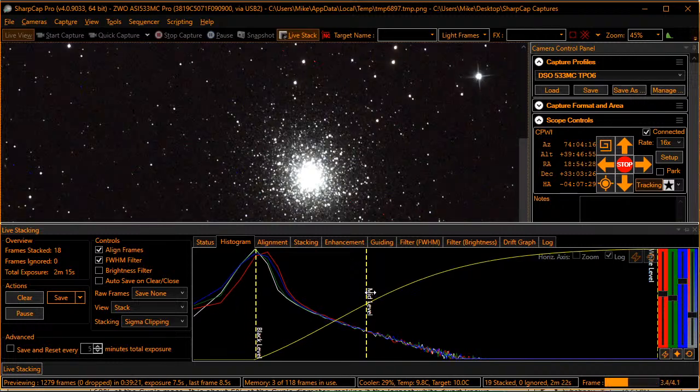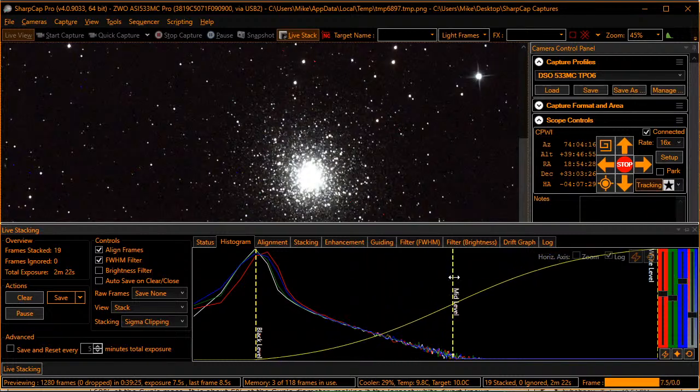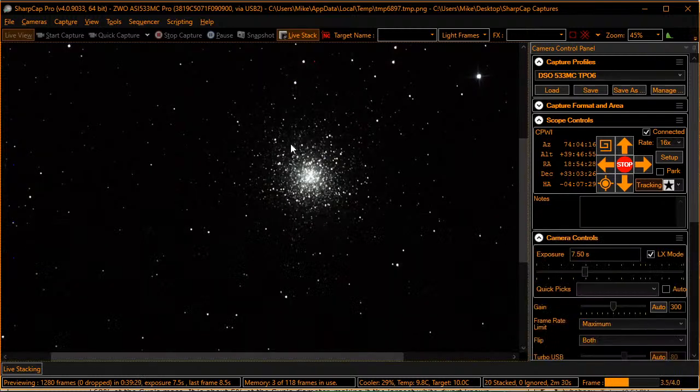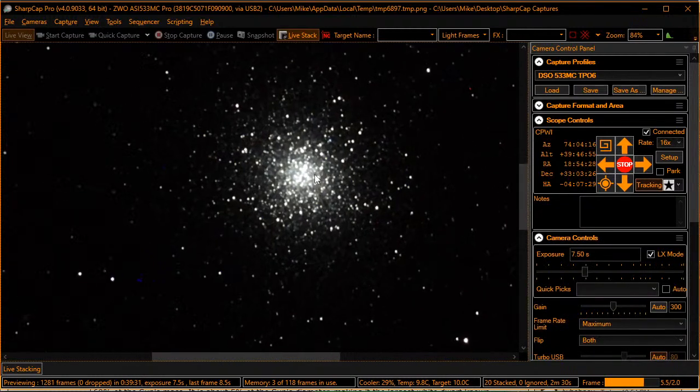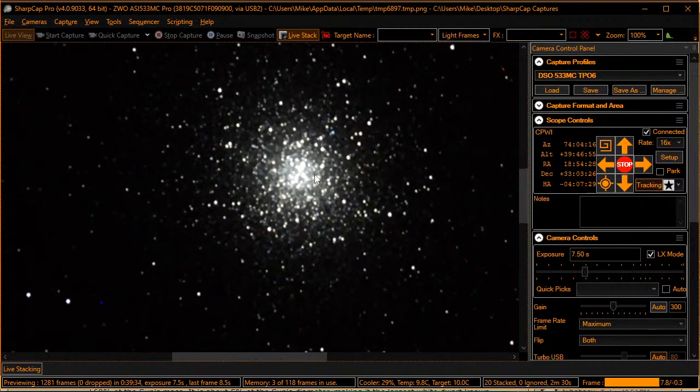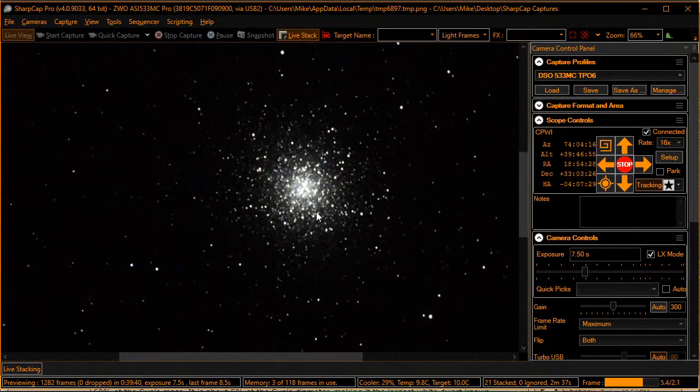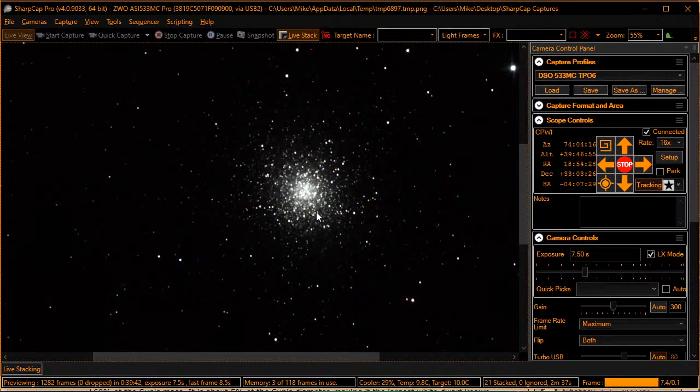But if I back off on the stretch, then you lose a lot of the outer stars, but you can see more of the core. Lots and lots and lots of stars, hundreds of thousands supposedly.